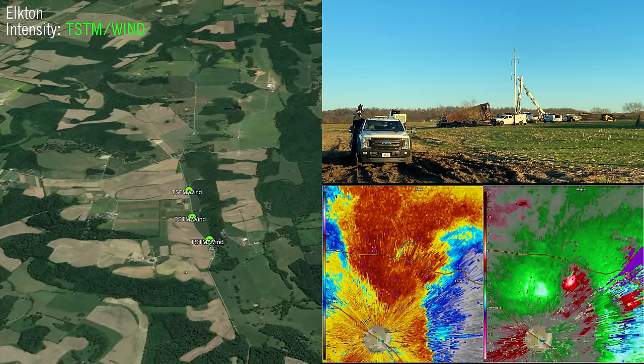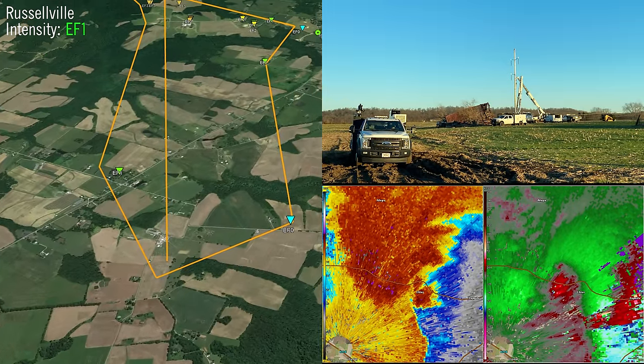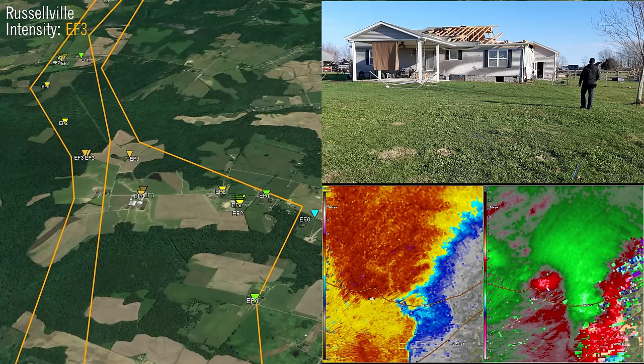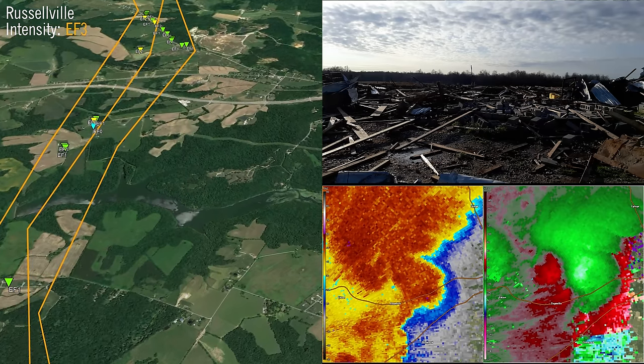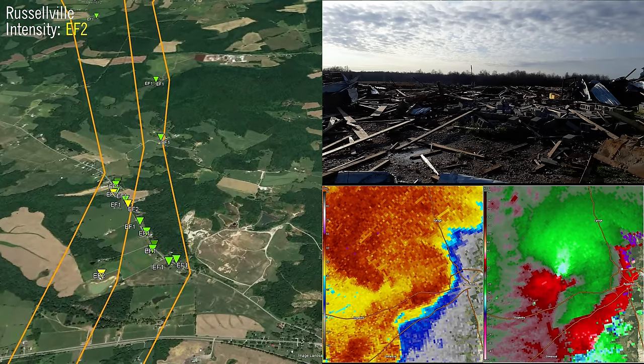Straight-line wind damage became dominant as the supercell cycled, quickly producing another tornado northwest of the city of Russellville. This tornado rapidly intensified to EF3 strength, destroying multiple structures including a dairy farm which was completely destroyed. Trees were snapped, with some sustaining debarking as the twister moved through.